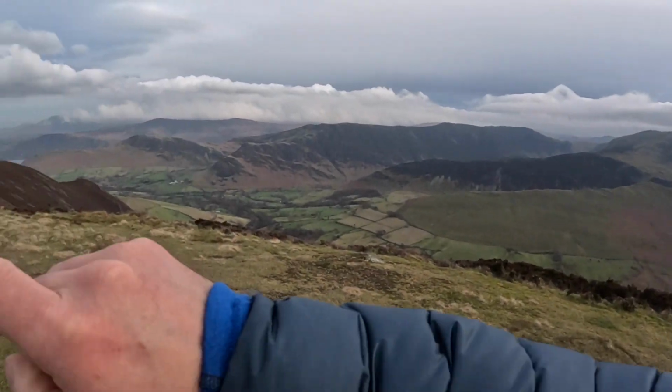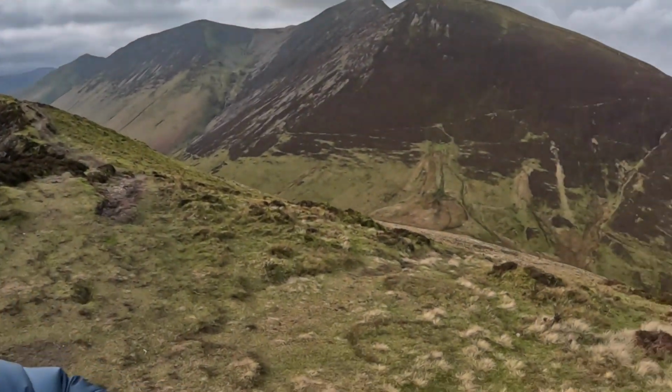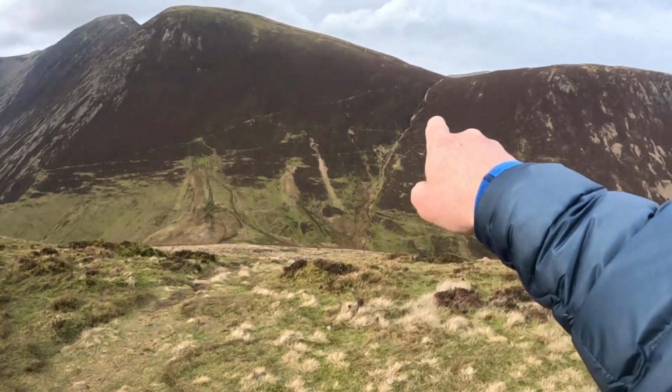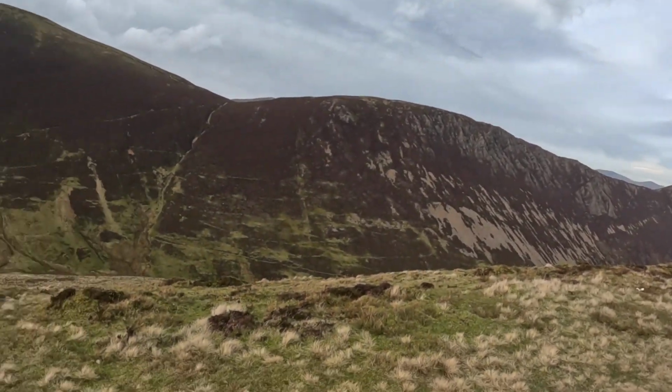Now from here, it's a nice cushy little number down to the car, and you can go that way. But that's not on the Newlands Watershed. What I have to do is go down here, all the way up there, and across the top. So it's not going to do itself. Let's do it.